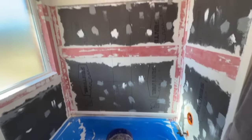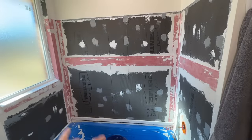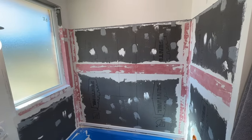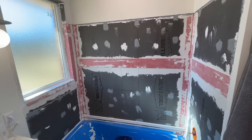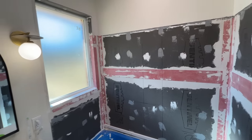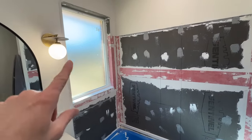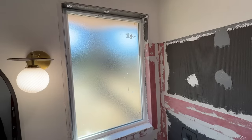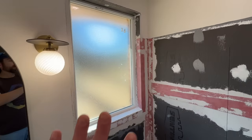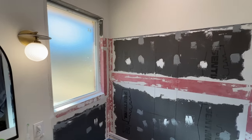I didn't really document all this stuff because that's boring and took a while. And like most tiling projects for me, especially, this is only my second shower. The first one was the hall bathroom. It's been a little bit of a struggle to figure out how to deal with this window here, how to tile around that and make it look decent. I'm still actually unsure about that.